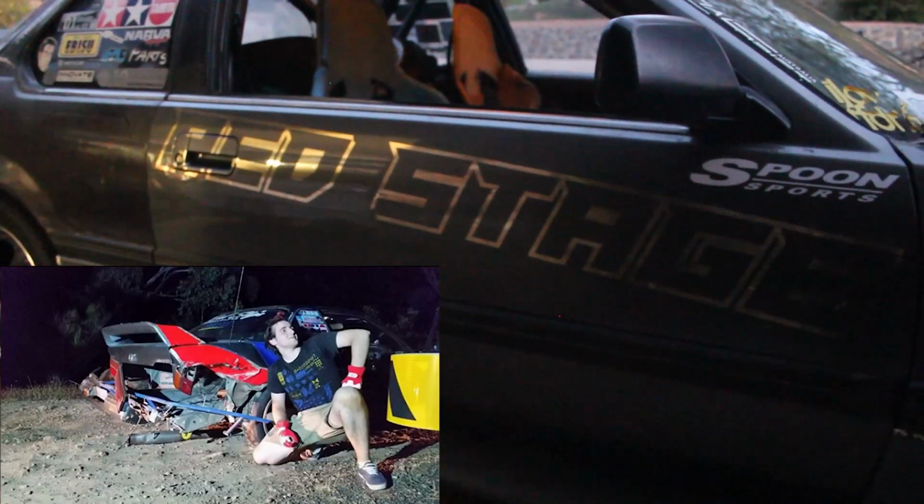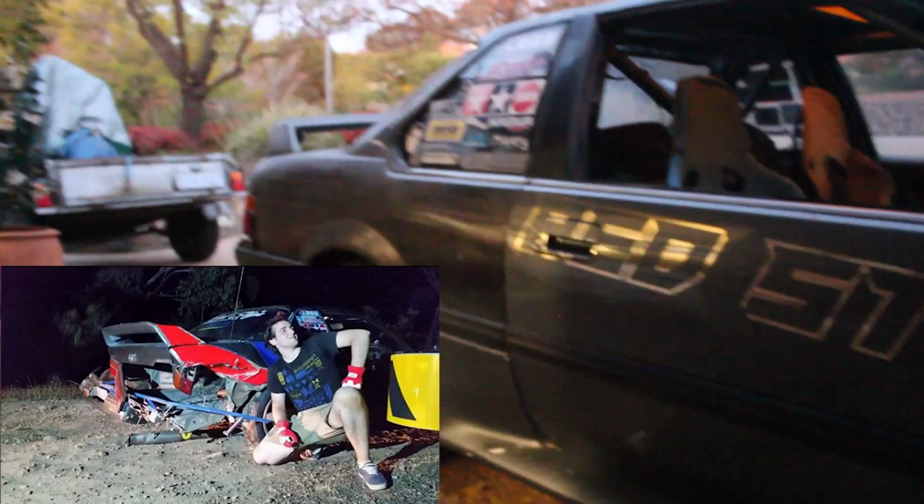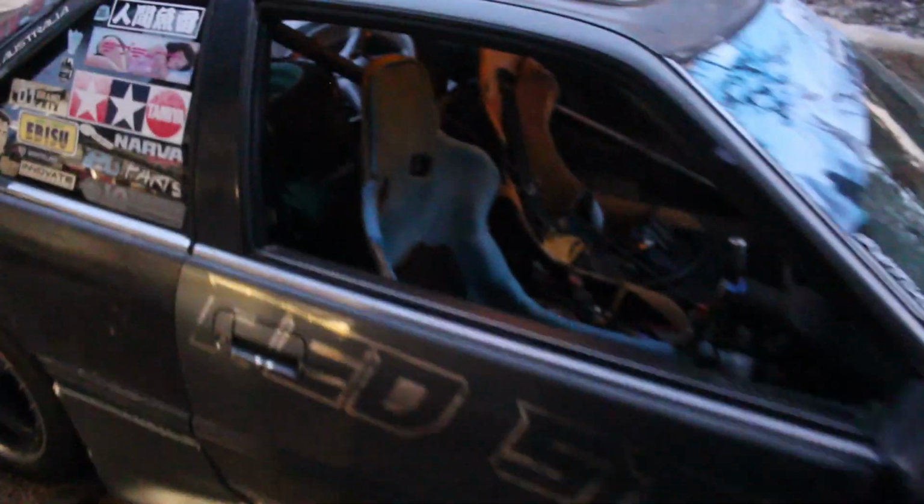I only ever did it on one side, and then I crashed the car fairly, well, not long after it and completely destroyed this rear quarter. And I didn't have any red vinyl left to repair it, so I ended up just pulling the whole thing off, but I just left that bit on because I thought it looked kind of cool.